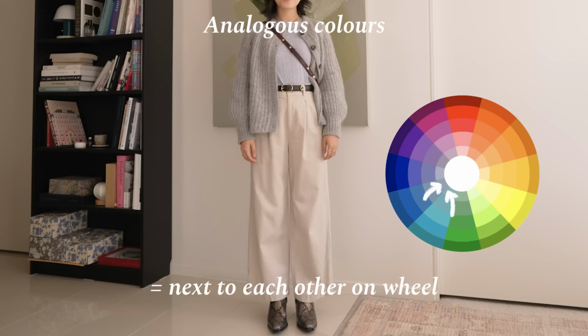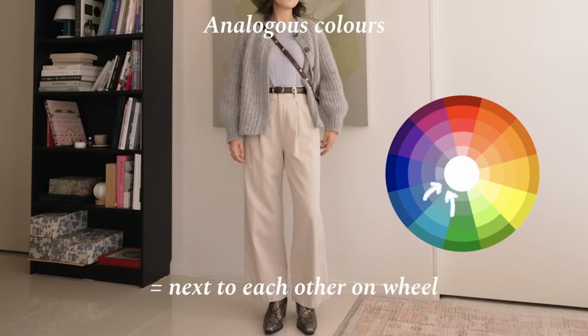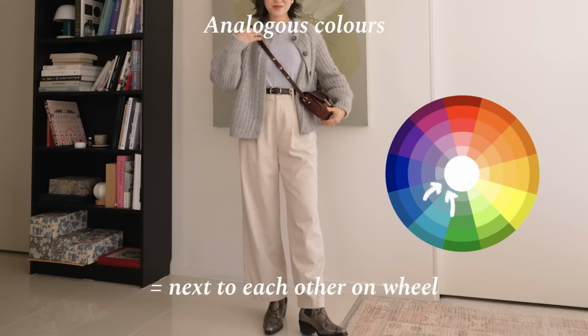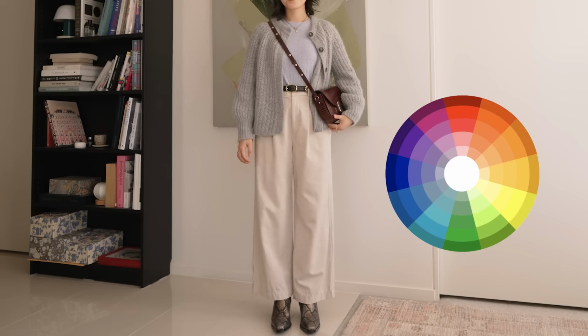Another way to feel inspired by the color wheel is to work with analogous colors. In this case, blue and gray are very close to each other on the color wheel, so I'm using an analogous color pairing here. And then with my bag choice here, it's again complementary.